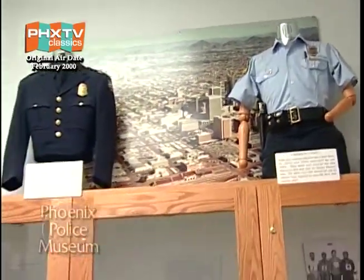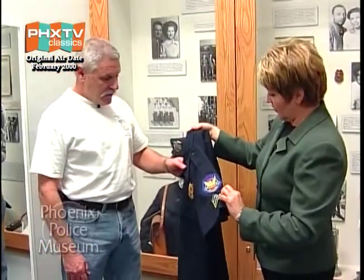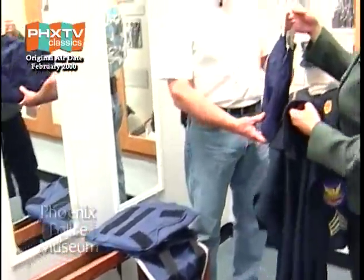Now, this room, again, designed for kids. Oh yes, it is. We have uniform shirts, like the one that you're holding in your hand. This is the things that we allow the young people to try on. And then we also have the vests that they can put underneath there, and it gives them an idea of what the officer wears, the weight. And these are pretty heavy. Oh yes, absolutely.